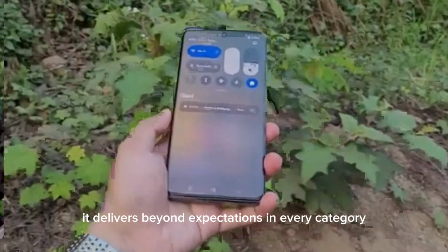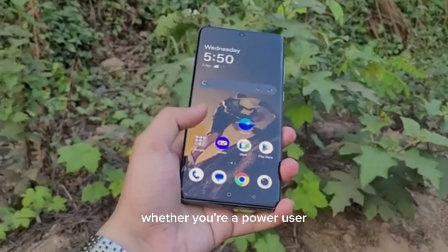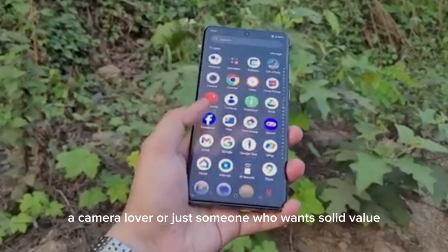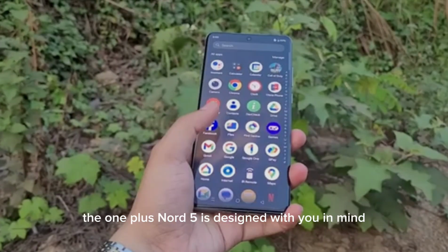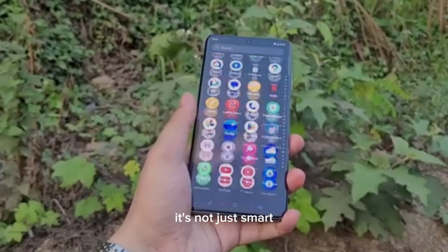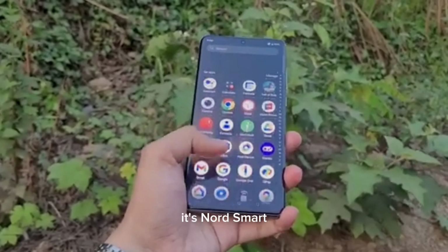in every category. Whether you're a power user, a camera lover, or just someone who wants solid value, the OnePlus Nord 5 is designed with you in mind. It's not just smart. It's Nord smart.